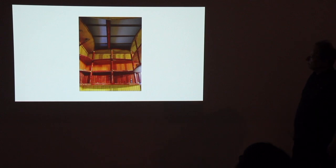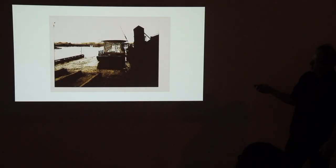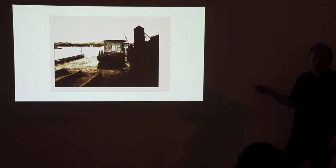But really, that's a letter from 1927 sent to somebody in Norway. If he did that, he might have included a picture like this with the framework on the barge in Pearl Harbor, which probably might have been the reason she never came.